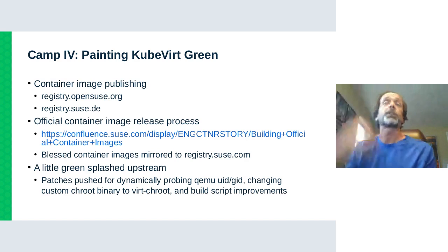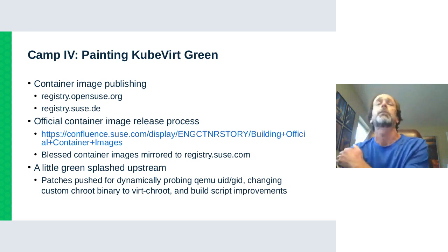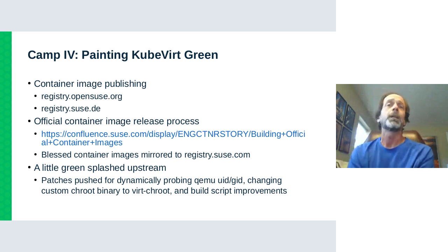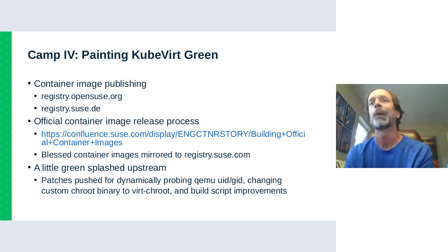So once built, container images must be made available for use, similar to traditional RPM packages, and the build service provides this for free. Container builds from OBS are published to registry.opensuse.org and images built in IBS to registry.suse.de. Like traditional packages, container images for SLE must follow some more rigorous process: documentation, QA, maintenance, etc. The process is actually documented at this Confluence link I have here. And once the container images are blessed, they're mirrored to registry.suse.com, where all of SUSE's blessed and supported container images can be found.